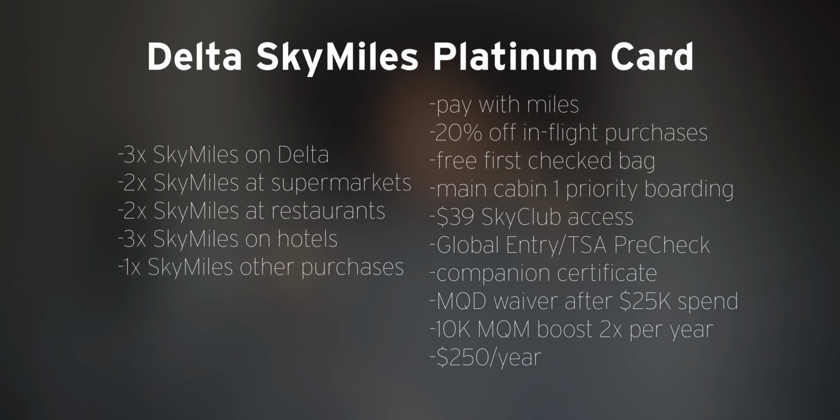Now that companion certificate to me is very useful. You can get a lot of value from that benefit alone. To me, that's the reason why the gold card is basically useless unless you're just getting it for the sign-up bonus. And that's because I think most people at least once a year travel with a companion. So by bringing them on for free, you can save a lot of money. The only thing is that benefit does come with a bunch of restrictions. So just look that up before you make your decision.